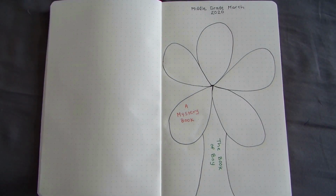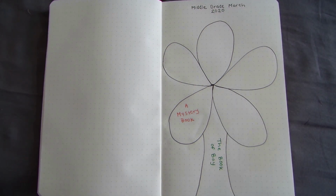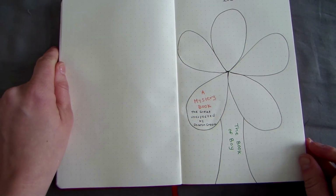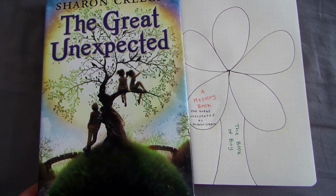So one of the prompts is to read a mystery book or a book with a mystery. For this prompt, I am going to read The Great Unexpected by Sharon Creech. The Great Unexpected is a book that I got for Christmas, and I really like Sharon Creech. I've read a few of her books now and have always really enjoyed them, and this one sounds like it will fit perfectly into a mystery aspect. I am really excited for this book though.